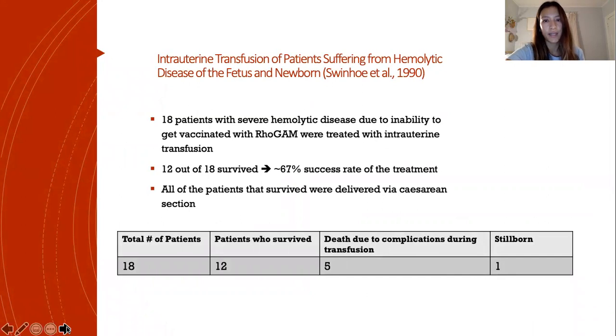Another study was done by Swinhoe in 1990 to see if intrauterine transfusion can help patients who are already suffering from erythroblastosis fetalis. He performed it on 18 patients who had severe hemolytic disease because of their inability to get the RhoGAM vaccine. Out of 18 patients, 12 survived, so he had a higher success rate of approximately 67%. But all of the patients who survived were delivered via C-section, not naturally.